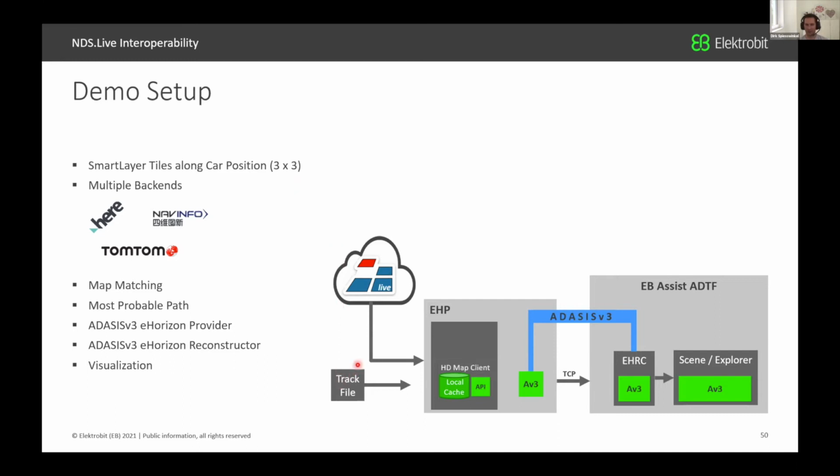To test the client side, we take a track file, which we replay. It contains GNSS positions. We feed it into our electronic horizon provider, where we perform some map matching, some caching of the data, and calculation of a most probable path, and then make the data available using the ADASIS version 3 standard. We have this separated, as you can see here, so there's a TCP connection between two different applications.